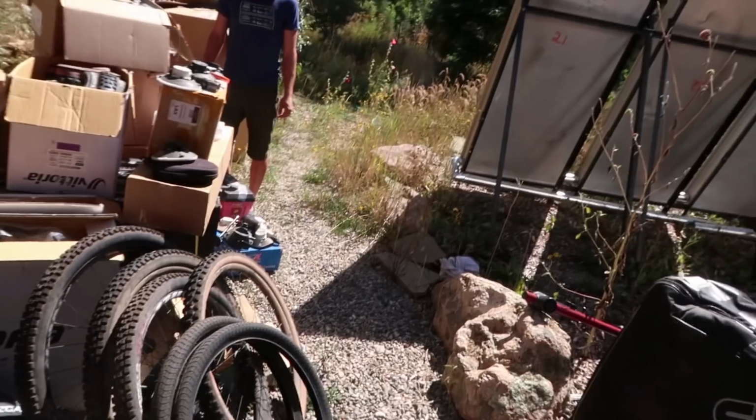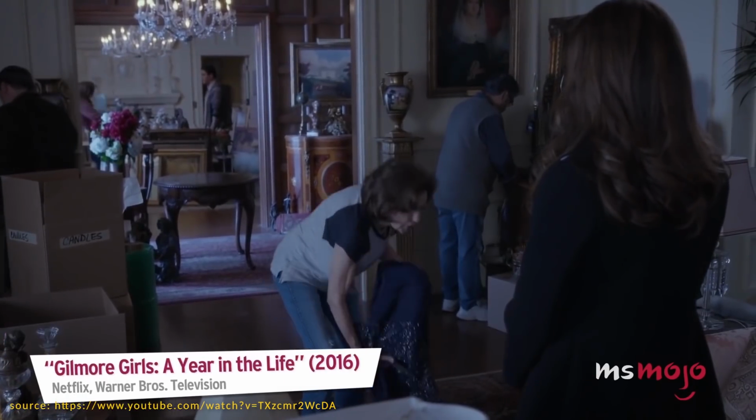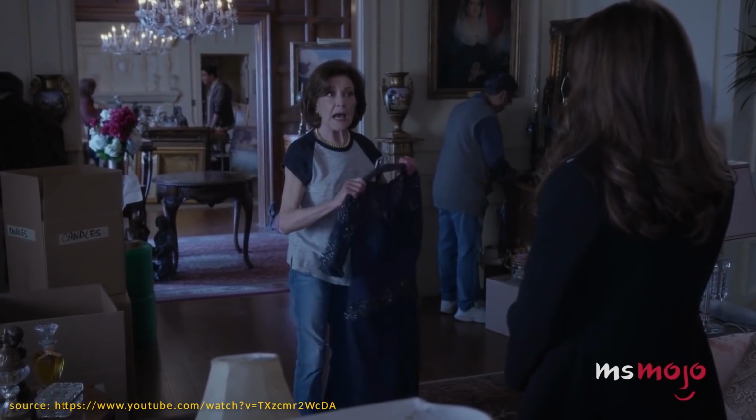Before we do that, we need to sort through all these boxes and figure out what we are and are not going to use again. And by that I mean what sparks joy. Pick up each possession and you hold it. If it brings you joy, you keep it, and if it doesn't, out it goes.